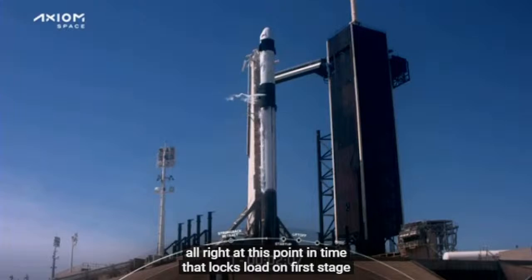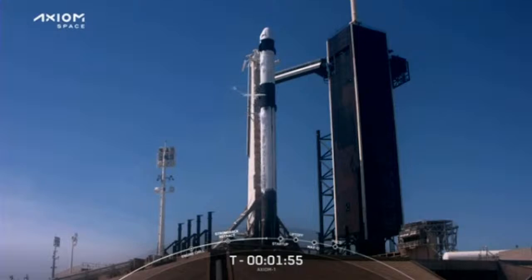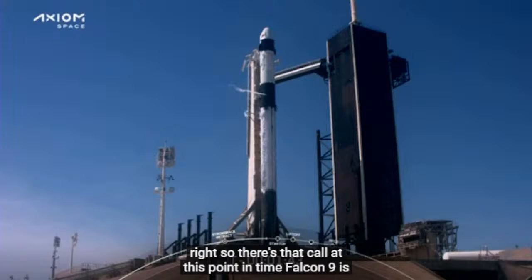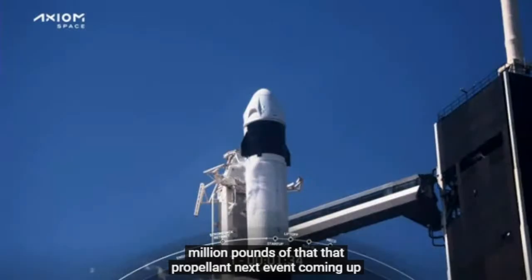All right, at this point in time, that LOX load on first stage is complete. So the first stage is now fully loaded with all of its propellant. LOX load on second stage continues. As we've mentioned before, stage 2, LOX load is complete. All right, so there's that call. At this point in time, Falcon 9 is... Dragon is in auto-idle. Falcon 9 is fully loaded with all of its propellants, nearly 1 million pounds of that propellant.